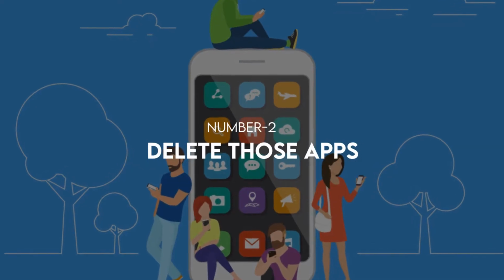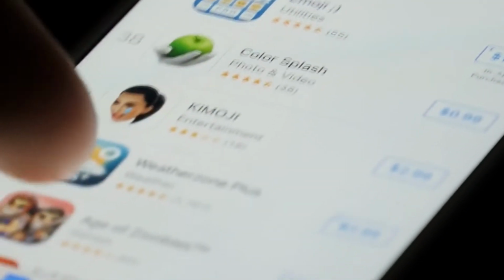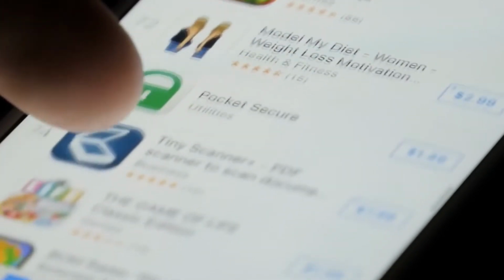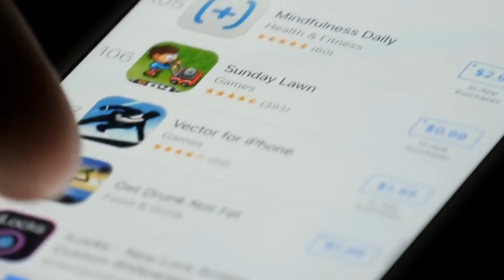Number 2. Delete those apps. Okay, before you start thinking, yeah, right, there's no way I can quit cold turkey, let's just reassure you that these are temporary measures. We promise you will survive. So you've identified the apps that soak up the most of your time, and now it's time to take action. Go ahead and tell your friends that if they need you, they can call or text, because deleting your beloved apps is a key step in the social media detox process.